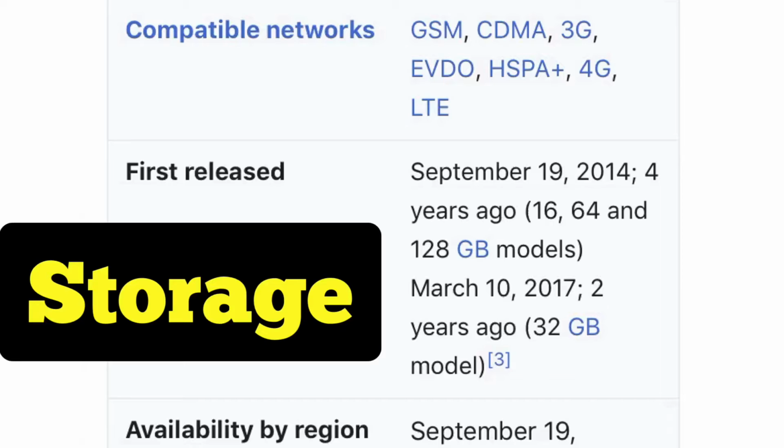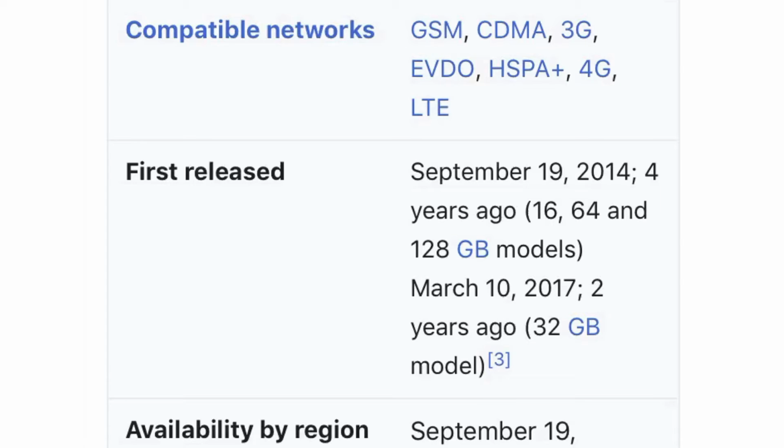I like the way Apple gave a number of storage options on the iPhone 6. There is 16 GB, 32, 64 and 128. But I generally don't recommend 16 GB to anyone.